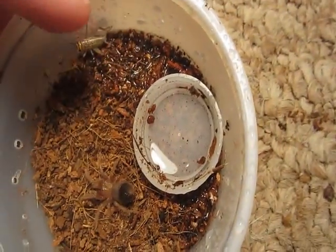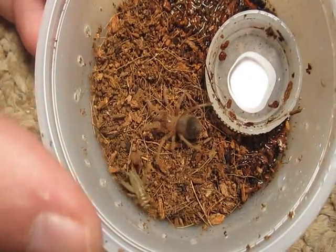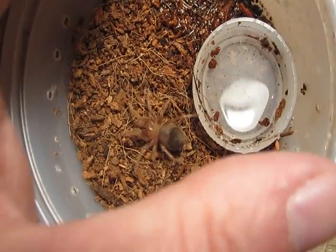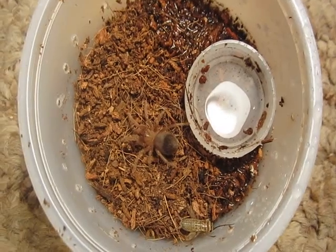Another one I don't think took on camera last time, so I may have to leave that one in as an update as well. But as you can see, doing fabulous. Alright, we'll move on to another one.